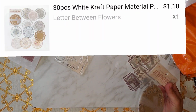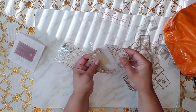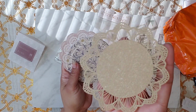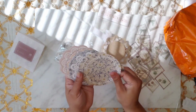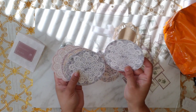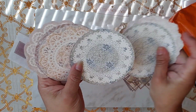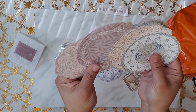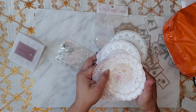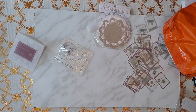Oh, look at this. Oh, wow. Look how cool it comes. Oh, look at this. Isn't that nice? Look how many of it it has. Two, three. This is very thin paper, but I love it. Three. You see? Oh my goodness, I love it. Look at it. Look, look, look. Oh, I love it. Yes. Oh, yes. Very nice. Very pleased with that. Okay, what else?